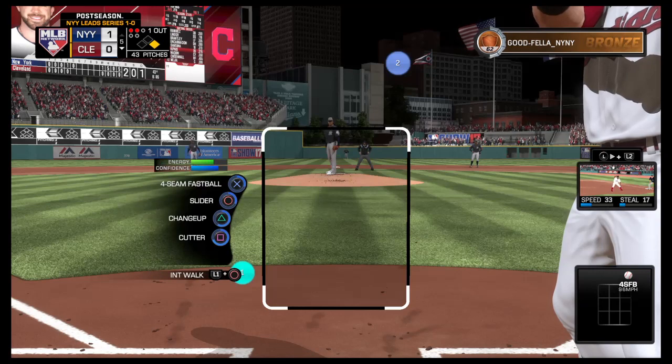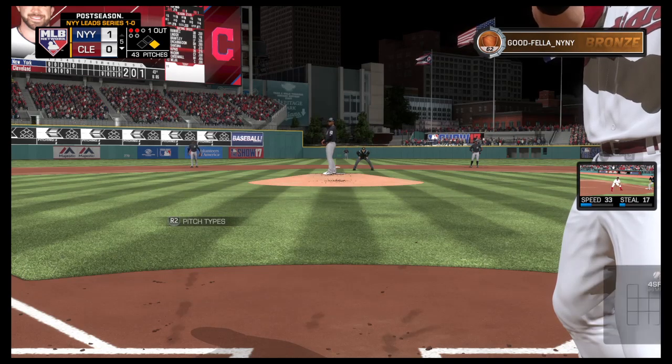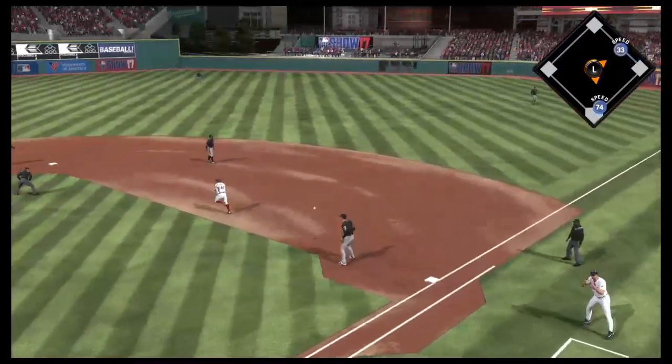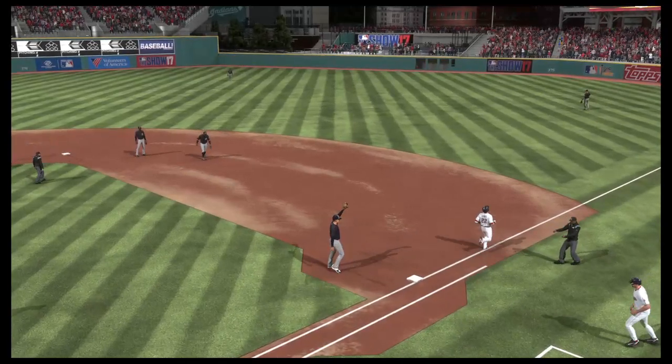Up around the letters with that one for ball 2. Here comes the 2-0 pitch. Grounded to first. To second for 1. On to first as they get the double play.